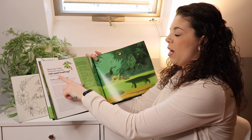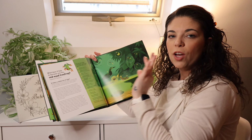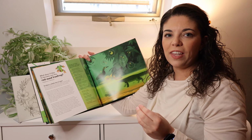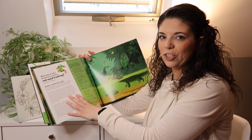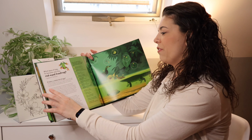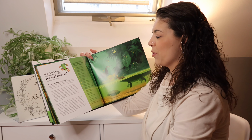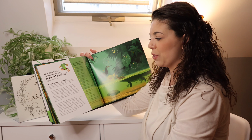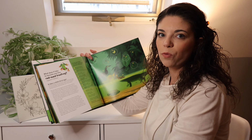What does it take to become one tiny red-eyed tree frog? It takes a whole lot of eggs. So on my first read through, another thought that I had was, no way did they lay only 10 eggs. So I really appreciated this page in the back. One of the facts that they left here is that this story starts with 10 eggs, but red-eyed tree frogs usually lay clutches of closer to 40 eggs on leaves that overhang ponds or temporary pools of water.